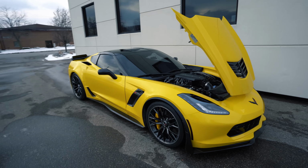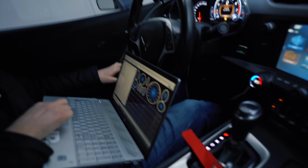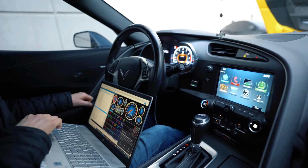So we made it to Vet Lab and we got Ed in there checking it out for us. Hello, Ed. What's happening? All right, let's get in here. And hopefully Ed could let us know what's going on with this car. It sounds weird, right? Yeah, it sounds like something maybe got wet, like ignition or something, because we did just wash the car, so maybe water got somewhere where it's not supposed to.